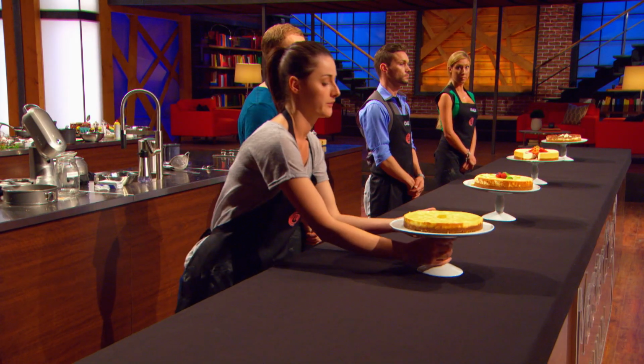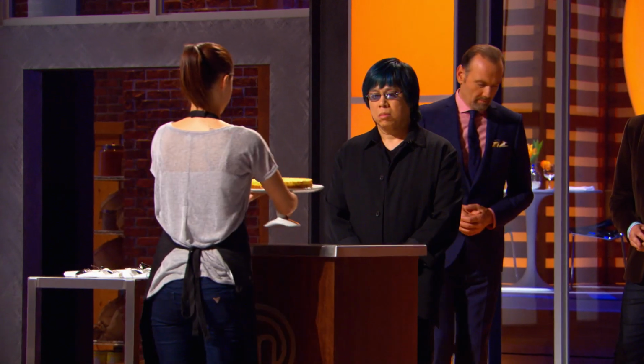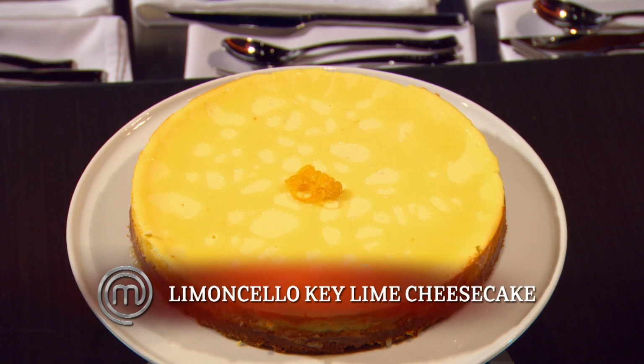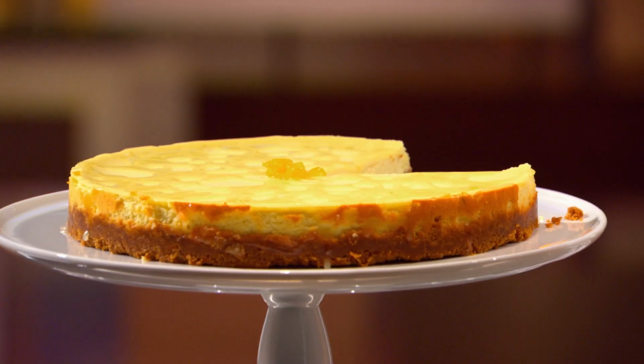Danielle, please bring your cheesecake up here. It's a limoncello key lime cheesecake. Oh, looks nice. But taste also counts. Crust is crispy. I get the Philadelphia cream cheese, which I like. Wow. What do you think of that profile? It actually looks quite nice. Doesn't get much better. Thank you. Very good. It's actually beyond very good. Thank you very much, Chef.